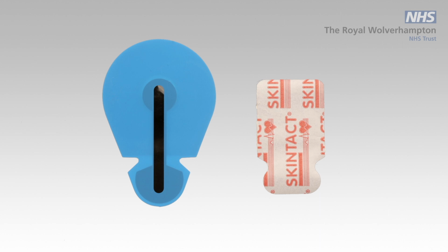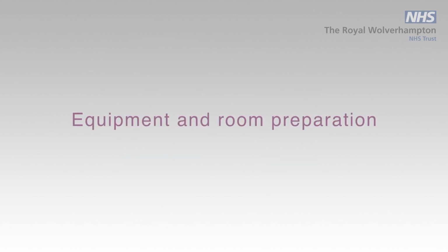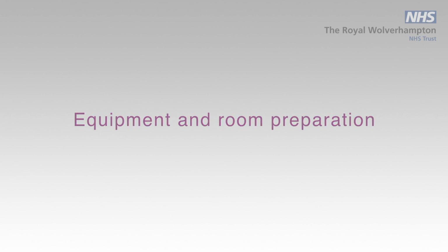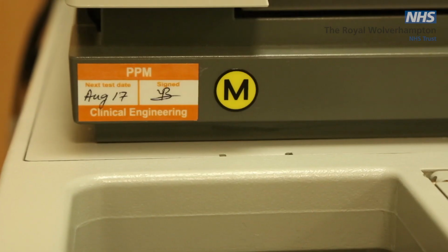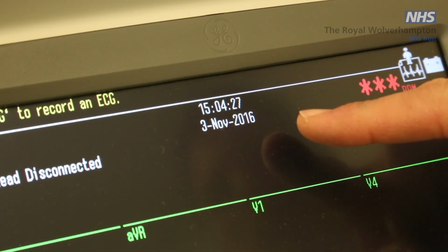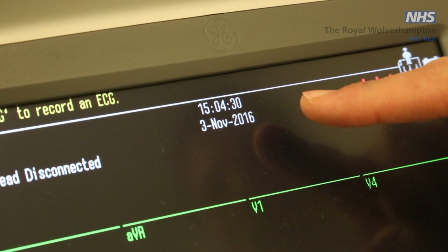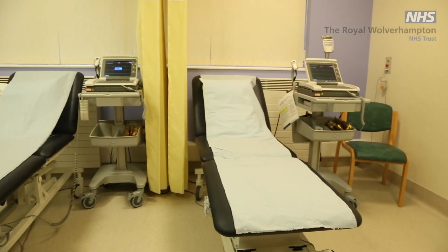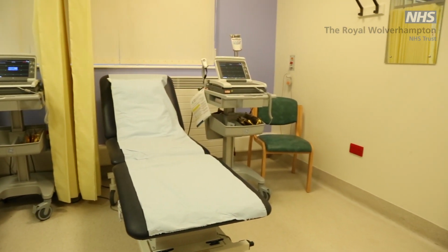The disposable tab electrodes should all be of the same make or type and meet or exceed the requirements of current guidelines. The ECG machine should have a medical physics electrical safety sticker on it, which should be in date. The ECG machine should have the correct date and time on it. The room and equipment should be clean and orderly, with all waste from previous investigations disposed of as clinical waste.